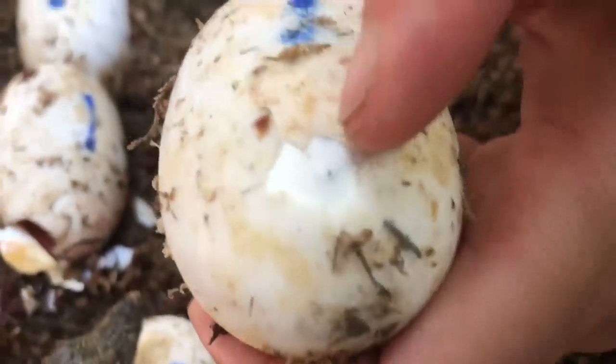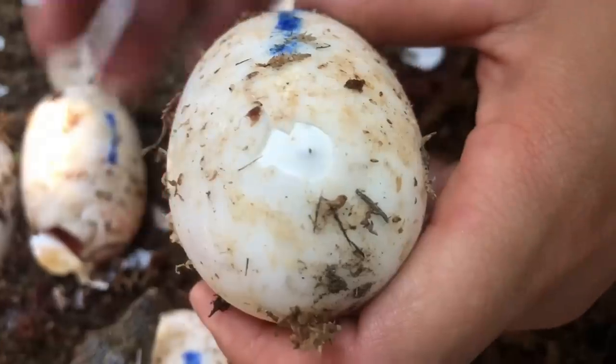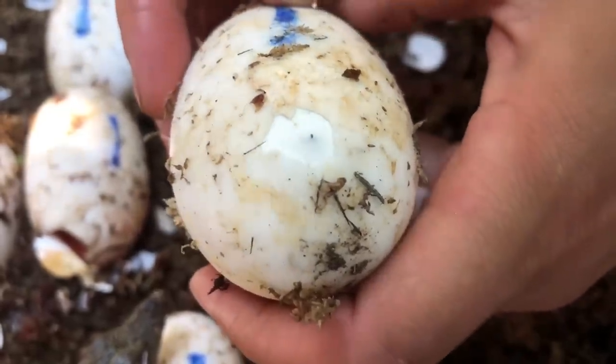Hi, everybody. We have eggs, and they're hatching. We have baby Nile crocodiles. These are Delilah's eggs that we collected earlier in the season, and they just started hatching today. Come check it out. See that tiny little pinhole right there? That was created by the baby crocodile that's inside. He used his egg tooth, the tiny little tooth that falls off within a couple weeks after hatching, to pierce through that eggshell.